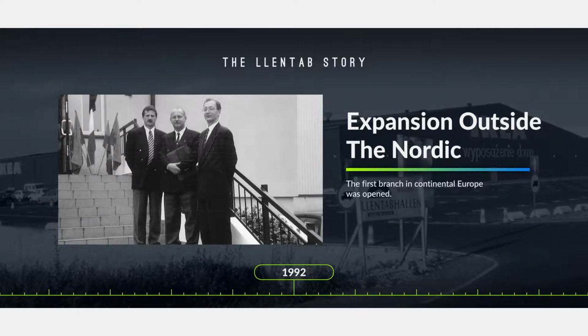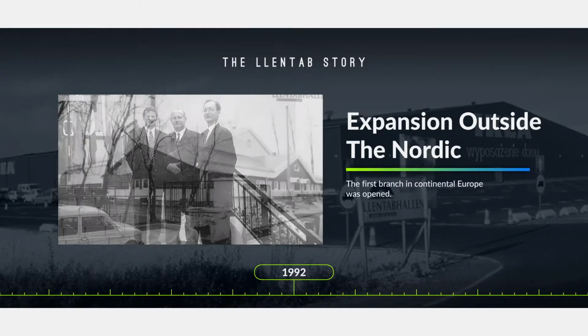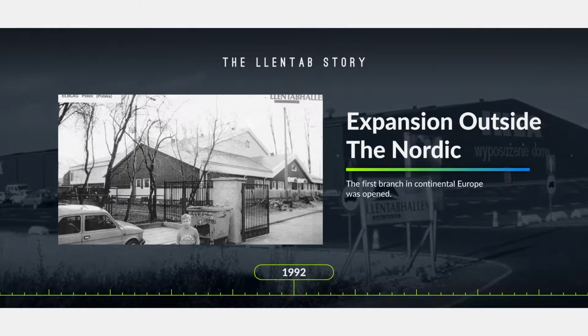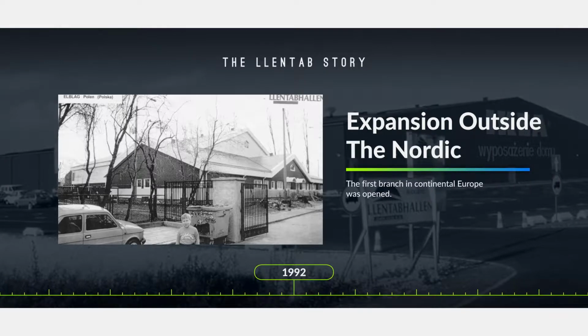The company expands out of the Nordics for the first time, forming LLENTAB Hallen on the opposite shore of the Baltic Sea in the city of Gdansk in Poland.